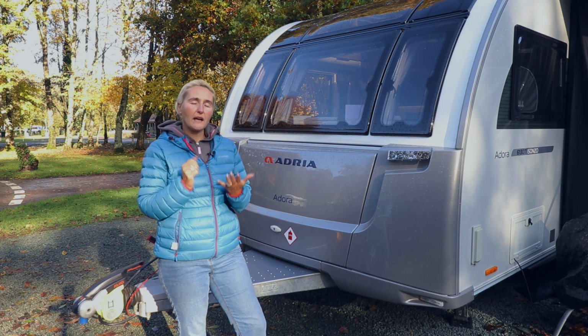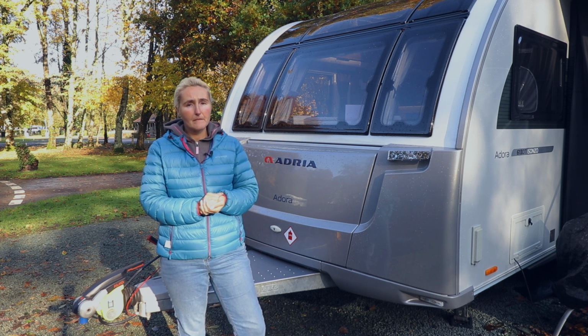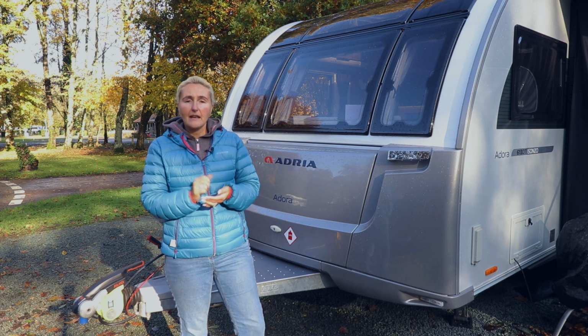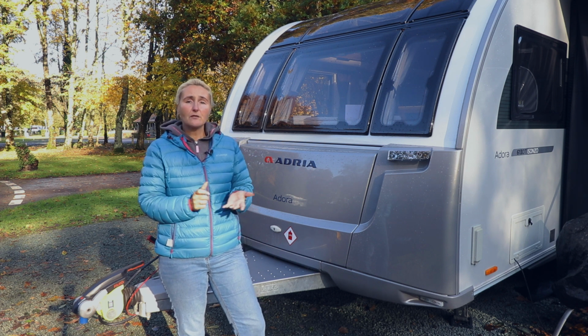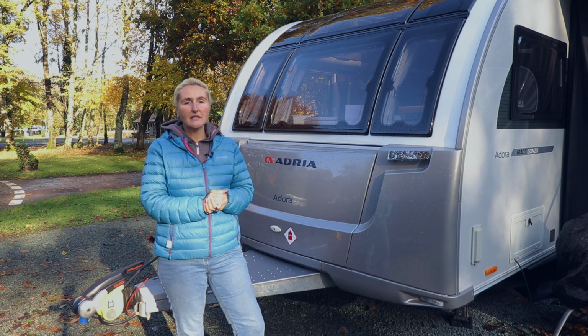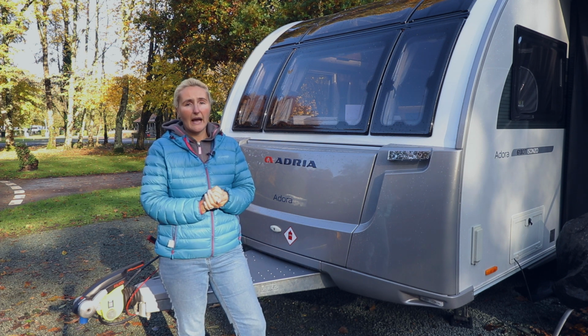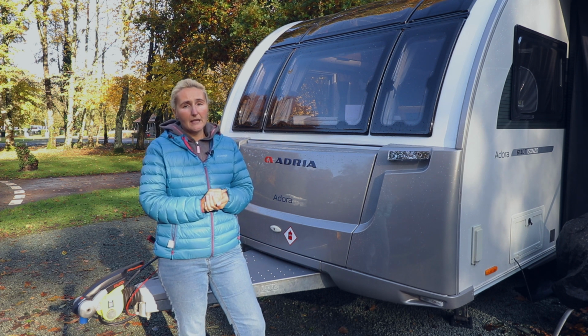The first question I often get is, what's it like towing an 8-foot wide van? It's fantastic. We've had no problems. I've towed this caravan now a total of 15,000 miles in 18 months. 3,000 of those were abroad. We've been all over the UK and not encountered any problems.